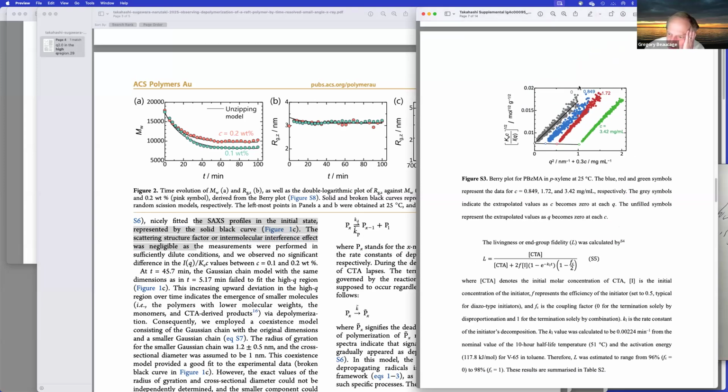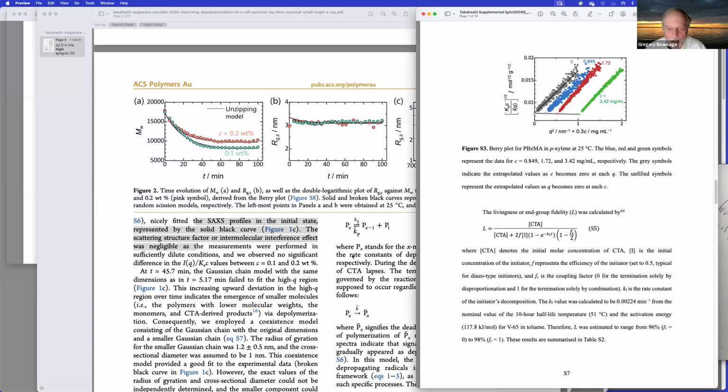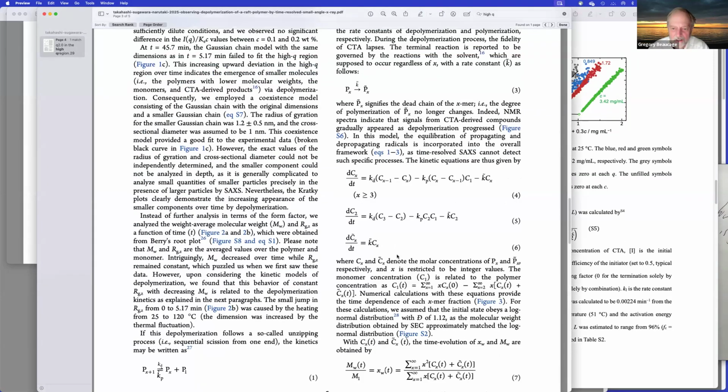should be good and should get a good Rg out of it, but he's not in the right Q range to get it. So if he had just done his linear fit at the lowest possible Q, he might have seen the right Rg. I think that's maybe what's going on here. Anyways, that's kind of the story.